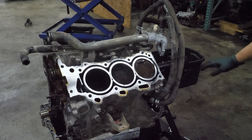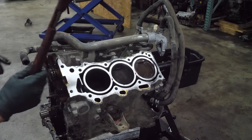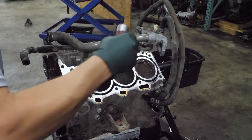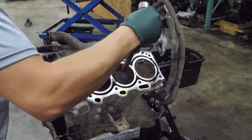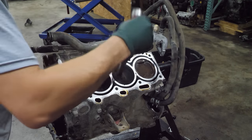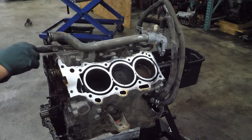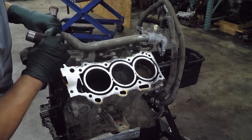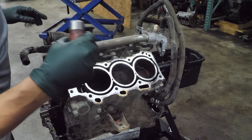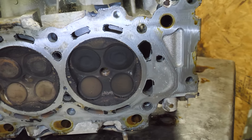There's some problems here, but first, our test. Wait. That's not, something's up here. Oh, that's broken. That's totally broken. So first we're going to start out looking at the cylinder head.